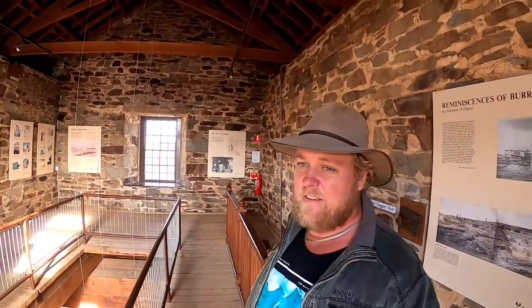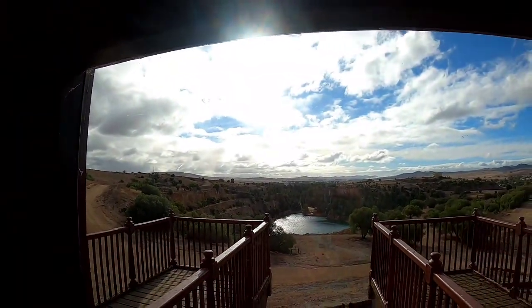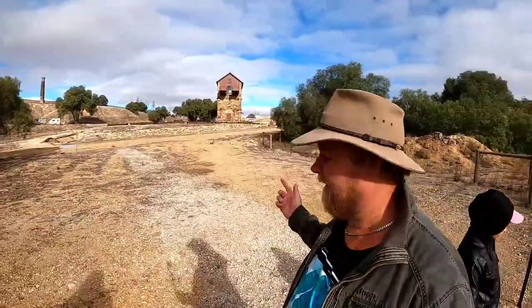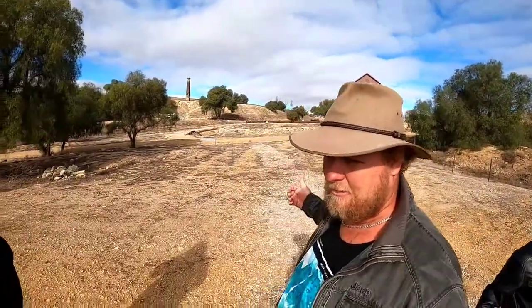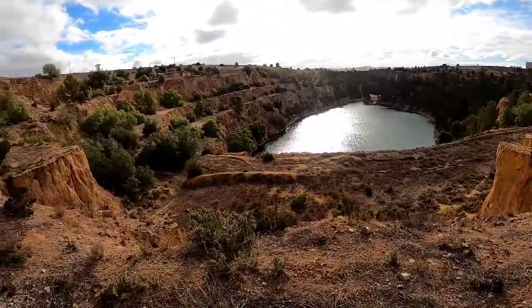It's just over the years and years of rain, it's slowly filled up the old open cut mine. So now it's just like a big dam full of green water. But yeah, it's pretty nice out there. So straight in behind the engine house, just come out the side door, walk straight down, and you've got a lookout over the old open cut mine.